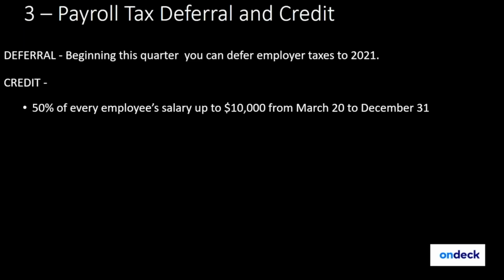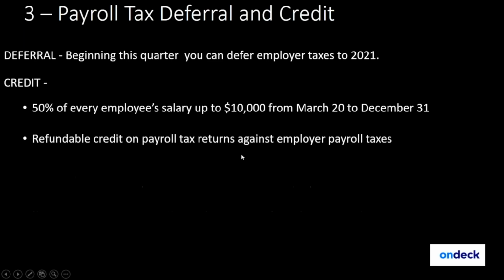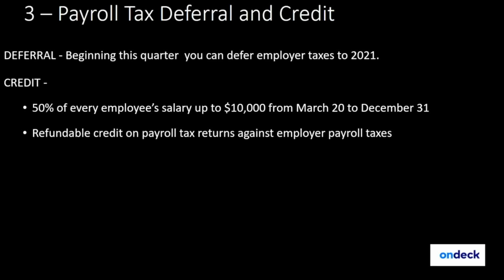You take that credit directly on your payroll tax returns. You can use it to offset any employer taxes that you owe, so you don't have to pay the taxes. You can use it for other purposes. And if there's anything left over and you get a credit back, it's a refundable credit, which means the government will issue you a check and give you cash. So it's refundable. It's quarterly. You do it on your payroll tax quarterly filings. Talk to your payroll service company or your accountant, whoever is doing your payroll.